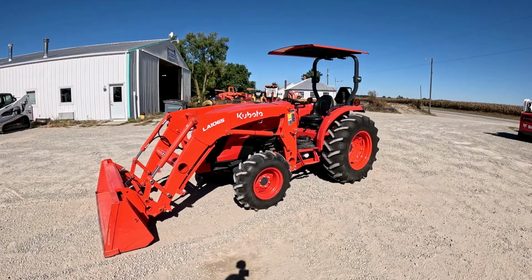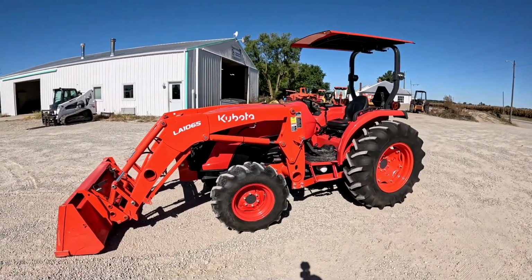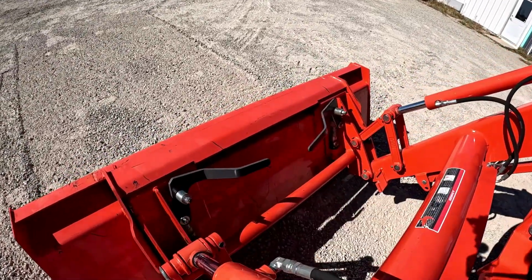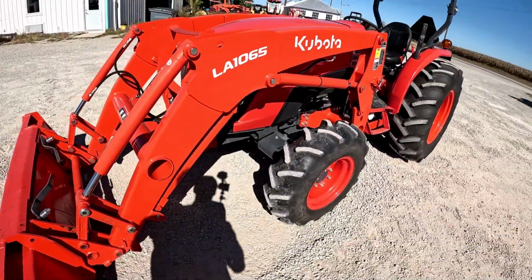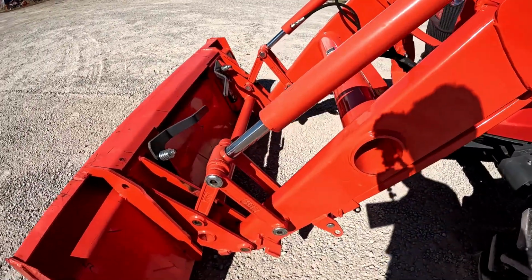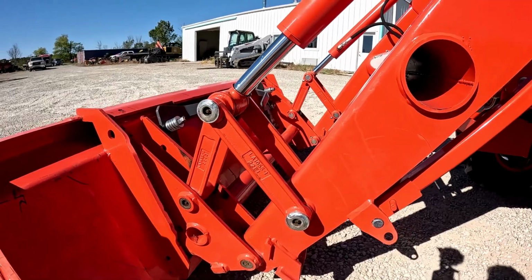All right, like I said, this one is a 2023 Kubota MX5400 OROPS with a Sunshade. It's 4-wheel drive. It's got the LA 1065 front loader with skid steer mount quick attach. It's a hydro transmission. It's got cruise control, R1 tires, 116 hours. So here in a little bit, we'll fire it up. We'll show you these pins up here nice and tight like they should be. For now, I'll get up close to everything and show you anything that I see.